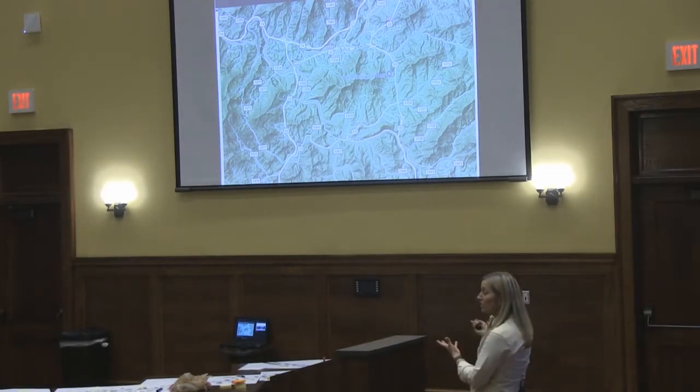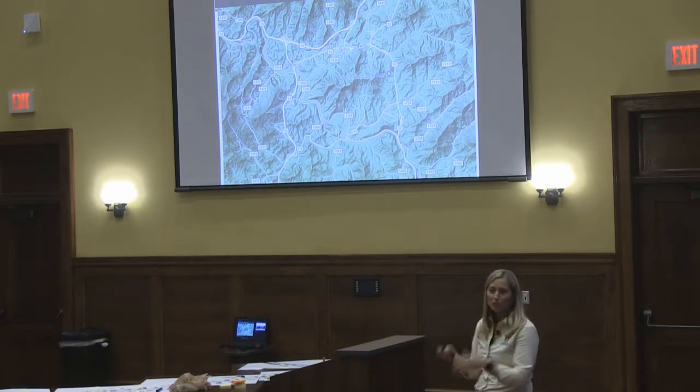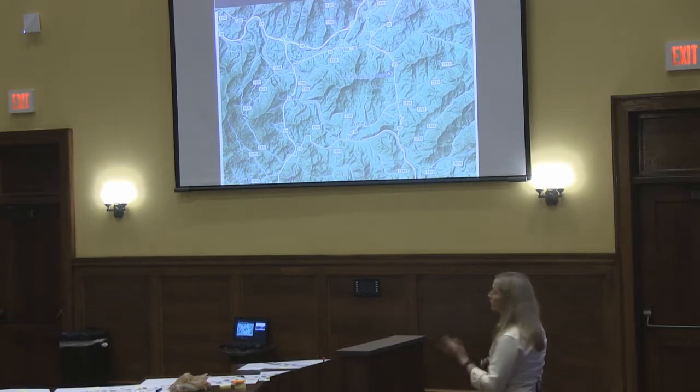You might look at connectivity and terrain. I pulled this one up because it shows, the thing we all know, that there's a couple mountains that are prohibiting us from expanding the transportation network. Are there alternative routes? How can you connect your community?